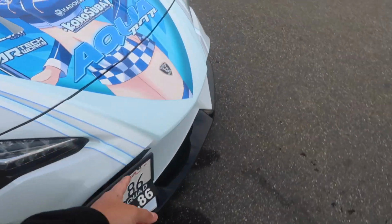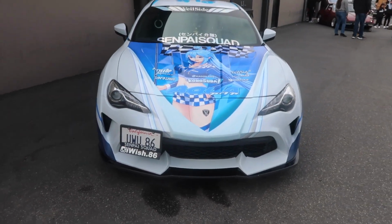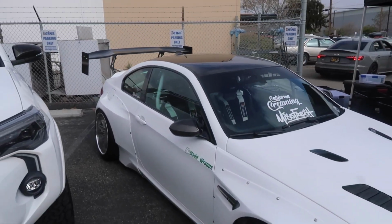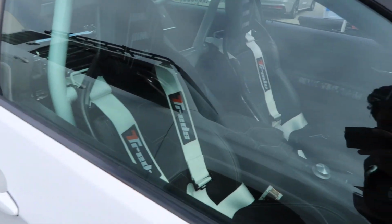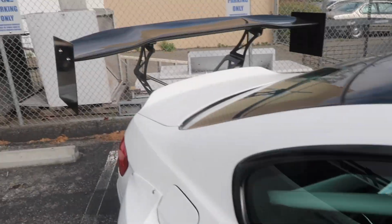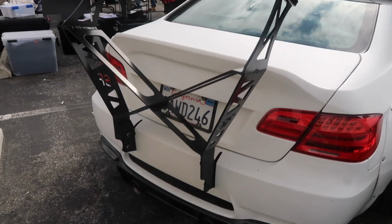Oh. With the veal side front bumper. Now we've seen this car a couple of times, but I can never get over it. E92. Full custom wide body kit. The bucket seats. The cage. The wing. Chassis mounted and everything.